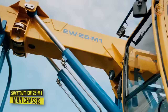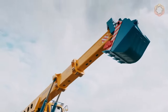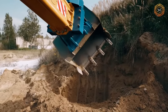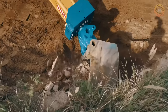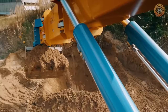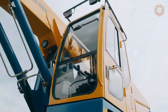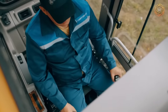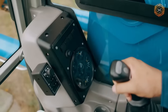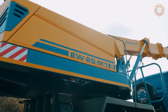And here is the Svyotovit excavator with a telescopic boom on a MAN chassis, which successfully passed all tests and was certified according to all standards. The development is an excavator with a universal chassis, which together are ideal for work in almost any conditions. These are difficult road conditions requiring constant maneuvering in harsh climate and long distances. It is due to its versatility that MAN is so popular, and that is why its use with an excavator superstructure seems to be the most effective.